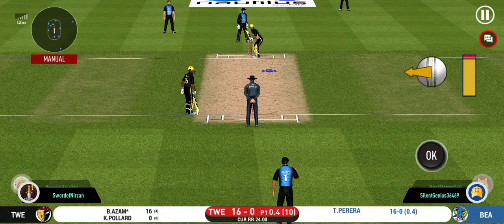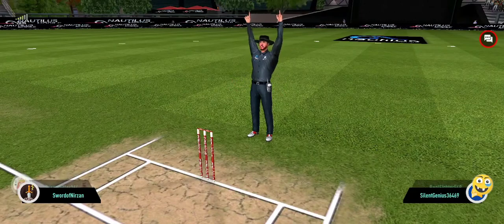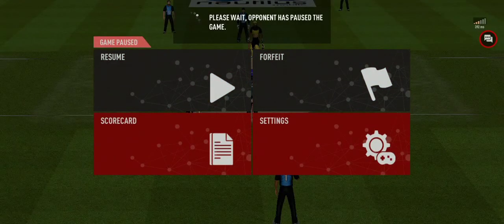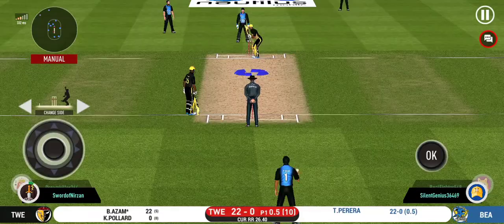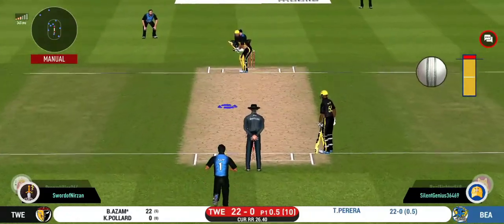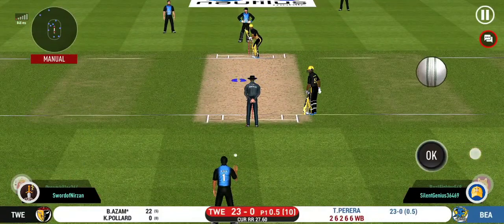He seems to have carried his form from the last match. In the air, this is six. It's a magnificent strike. Oh, he has got a wide range of shots. What is he going to do next? Wide ball signaled by the umpire. The bowler is bowling from his favorite end.